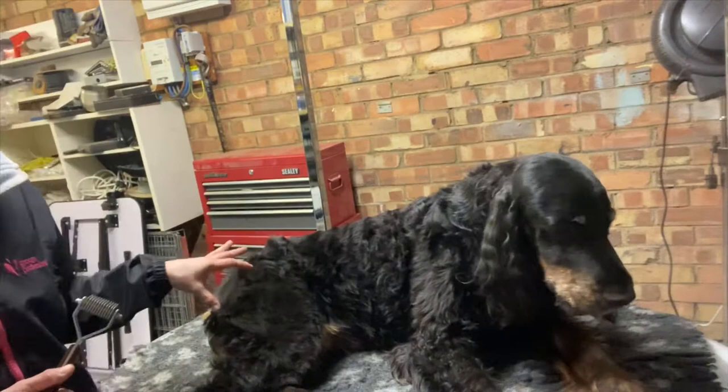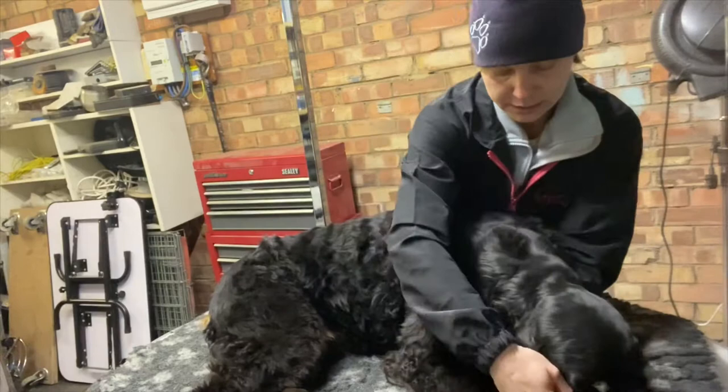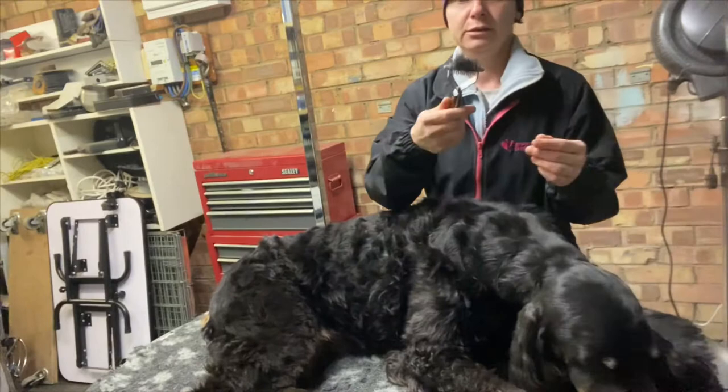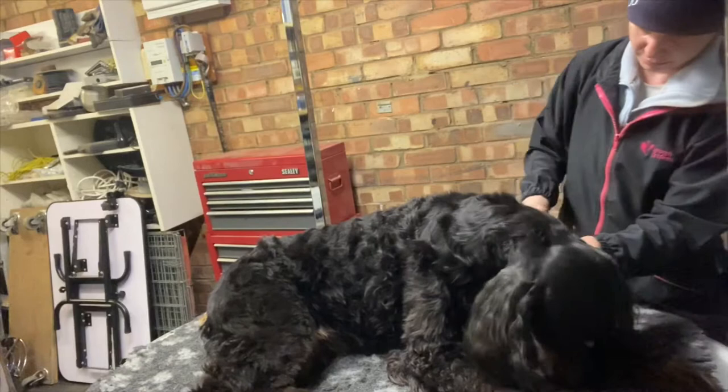So I'll start on the back of her neck. Good job. And she's got pretty decent coat actually on her neck there, so that's not too bad. And I will go through the middle like this. We'll just go once, and you can see it's really pulling a lot of dead hair out. So, and we'll just go down again, and then we'll just rake some of this coat out. And I've not done the neck on this side, so I'll just go there.